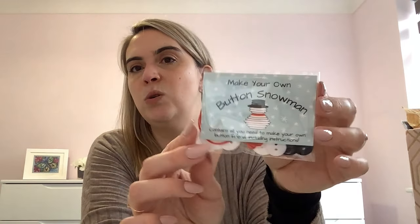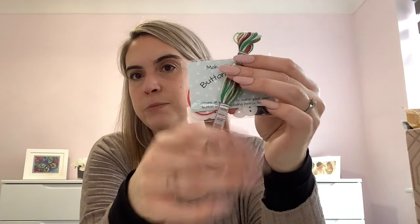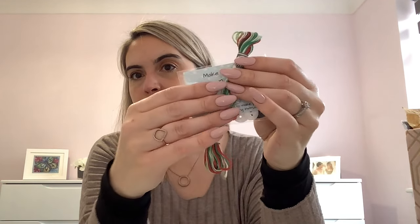As part of the Coffee Craft Christmas card exchange this year, somebody, and I didn't write down who it was, also sent some goodies in their card, and I got this little snowman button kit. I've never seen anything like this before. It's really cute. And then somebody also sent a variegated DMC floss, like a Christmassy one. So that was really nice.